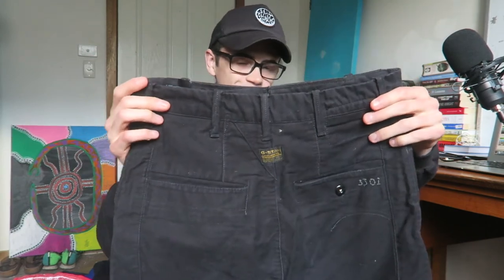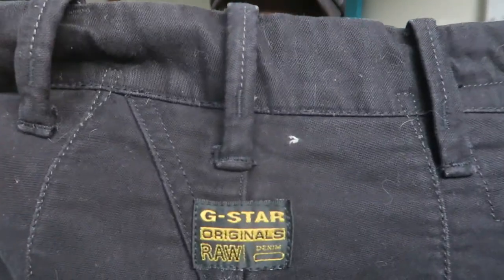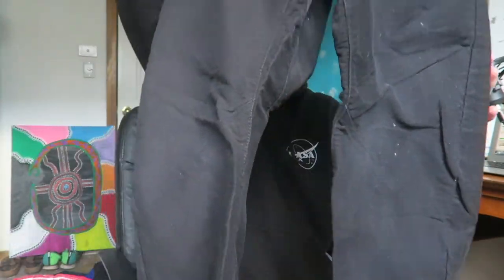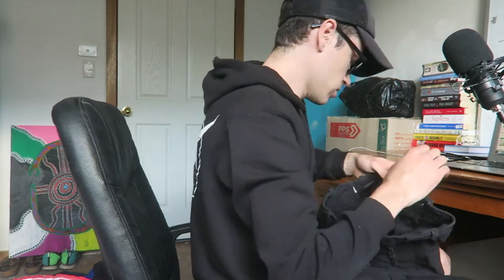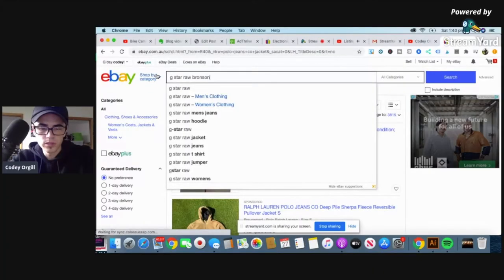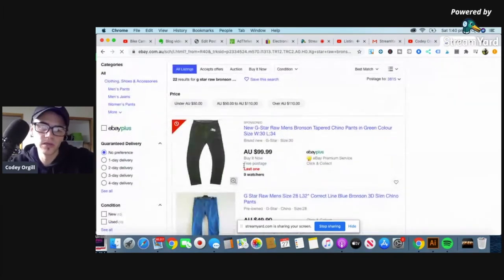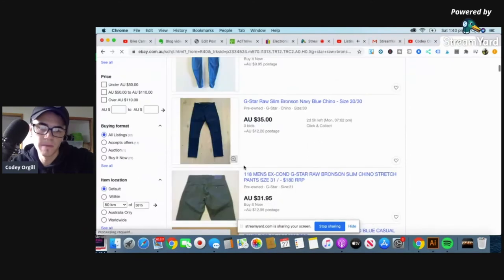Okay, jeans. We've got the G-Star. G-Star Raw. Oh, the good old G-Stars. All right, this is a good brand. So G-Star Raw, these jeans are the Bronson Chinos. You can tell by the tag in there, it says the Bronson Chinos. So they have like a tapered sort of twisted bottom, give you that interesting sort of style. But let's look up G-Star Raw Bronson Chinos. It retails, you know, $100 retail.